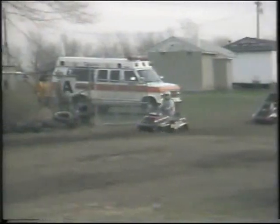59X, your winner. Scott Copeland on a Polaris.